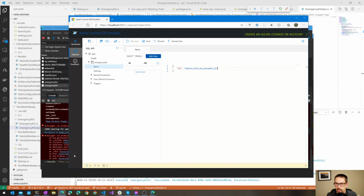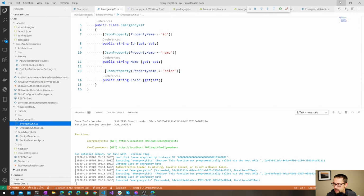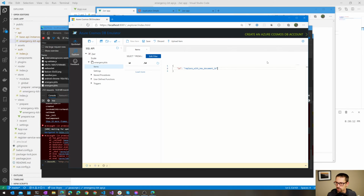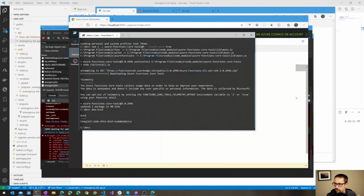And what do these things look like? An emergency kit has an ID, a name, and a color. So it's definitely just kind of a placeholder thing, but name, and this has to be valid JSON. That has to have a thing on it, and I'm just going to grab a GUID, new GUID for that ID. Kind of a weird way to generate a GUID, but here we are.